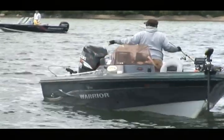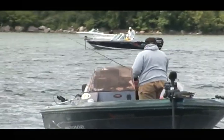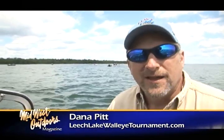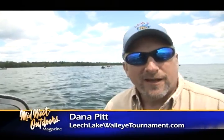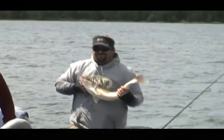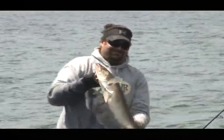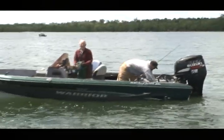One of the really cool things about Leech Lake is the variety of water here. The lake is broken up into a lot of different bays. Some are real shallow, some are real deep. And on the same day, you'll have people live bait rigging in 40 feet of water and catching fish, and just up the lake, they're catching them in 6 feet of water right in the weeds pitching jigs. So no matter what your favorite way to catch fish is, you can probably do it here all on the same day.